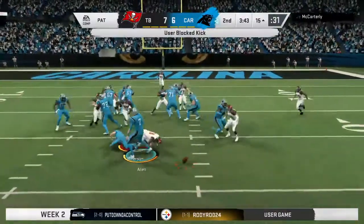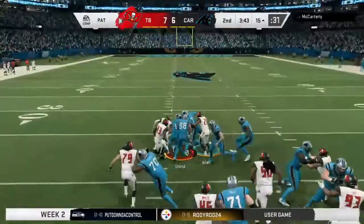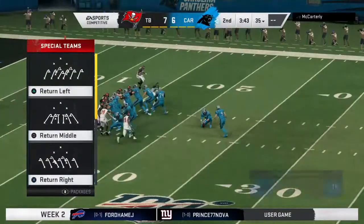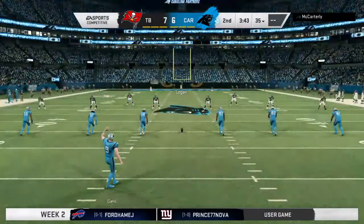Oh, this is blocked. The Bucs pick it up. But he doesn't get far. They're able to stop him. And after all that, the extra point attempt unsuccessful.